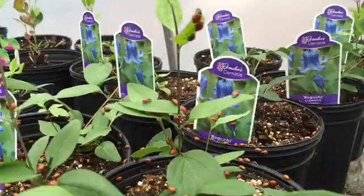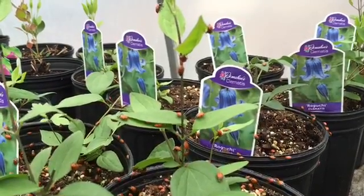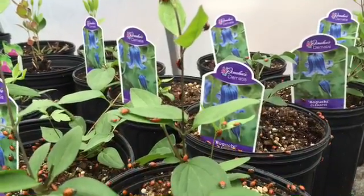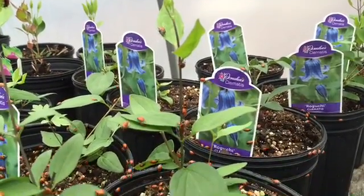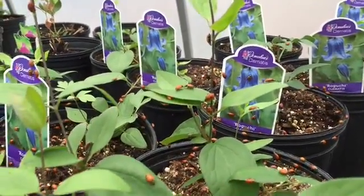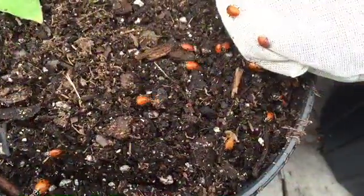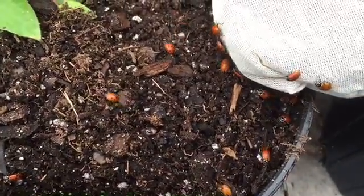This shows ladybugs swarming up the stems and over the leaves of a clematis, which sadly for them doesn't have any aphids on it. But you can see how they crawl and explore, and I don't know whether they smell aphids or how they sense them, but they are definitely hunting. Here are some more ladybugs crawling around on the soil in a plant pot, saying, man, there has to be something to eat here somewhere.